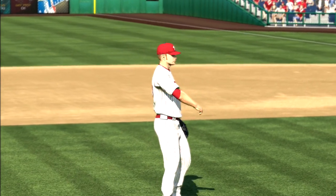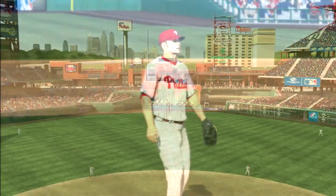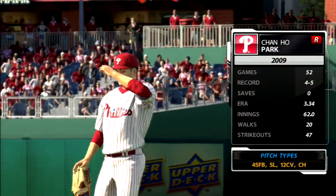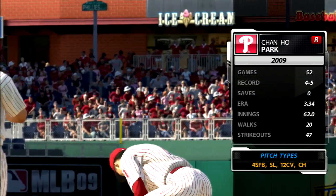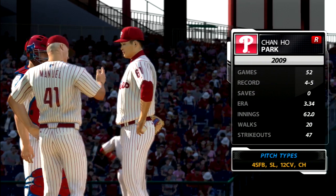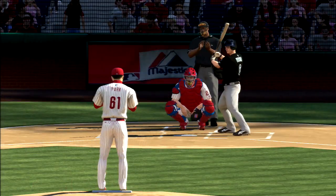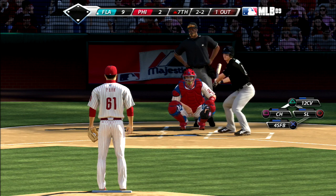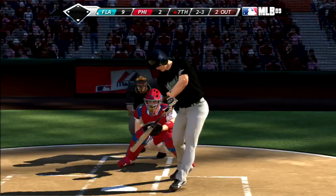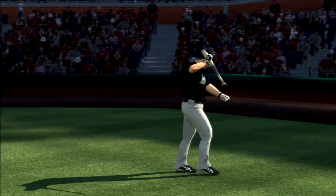And now time is going to be called here. Didn't see exactly what happened, but it looks like he's in some obvious discomfort after that last delivery. Chenho Park will be summoned now to take over following the injury. And you can tell he wanted to hold off, but he swings through the inside pitch anyway, and he becomes out number 2.